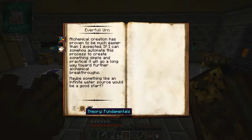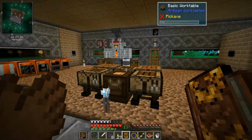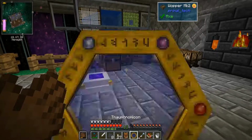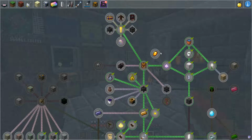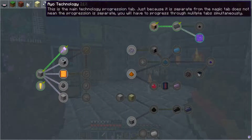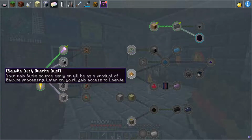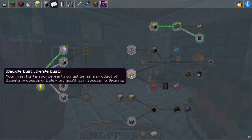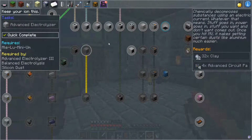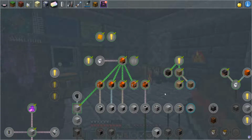So I still can't do this. I'll have to do I guess another theory. That's fine, I'll work on that off camera. Let's see. Yeah, no, we're just gonna have to stay with what we were on. I don't think I can do any of this stuff yet. Don't know where to get aluminium from, so that's a new one. Maybe it's a nether only ideal.